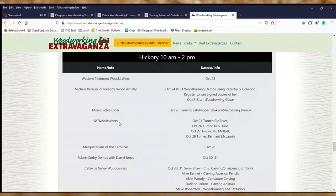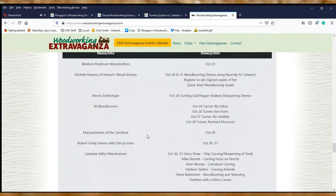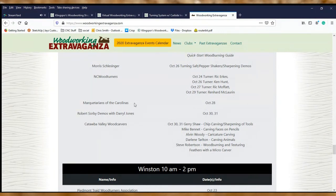What else we got? The NC Wood Turners, a local club here in the Hickory area. And they're going to be doing some stuff on each of those dates. Marquetry into the Carolinas will be there the 28th. Robert Sorby demo with Daryl Jones. That's one I can't wait to see. Absolutely. And then the Catawba Valley Wood Carvers. Normally, one of the cool features of our show is the Catawba Valley Wood Carvers puts on a carving competition.